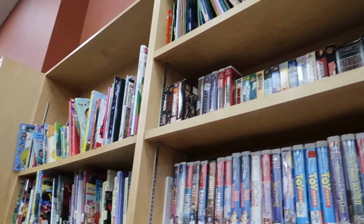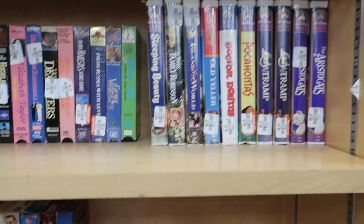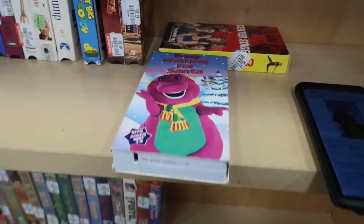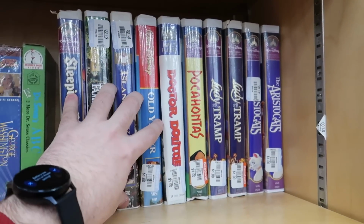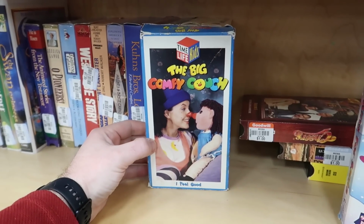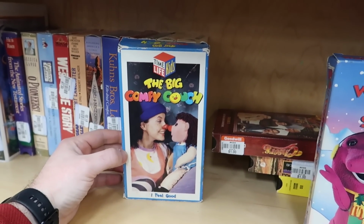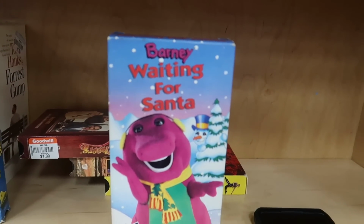So when it comes to VHS tapes, you can see there's a decent amount of them here. What I always like to look for is Barney. Barney and other older children's cartoons. Not so much the Disney stuff unless it's sealed, but Barney, the Big Comfy Couch, that's a great one. Bear in the Big Blue House, I think that's what it's called. But Barney is always great.